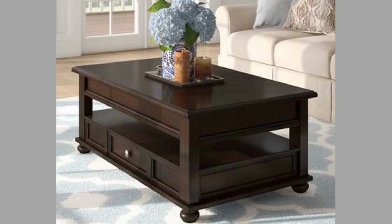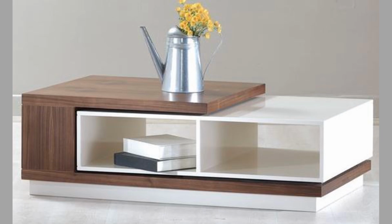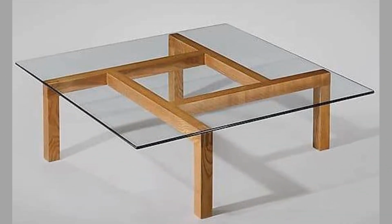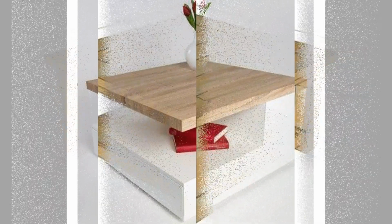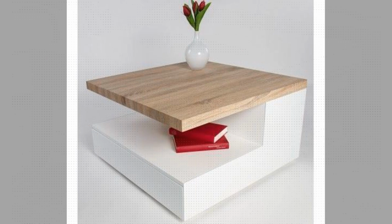3. Balance. A well-chosen center table can help create visual balance in a room by complementing the size and scale of other furniture pieces. 4. Conversation area. Placing a center table in the middle of a seating arrangement can create a natural gathering spot for conversations and social interactions. 5. Versatility. Center tables come in various shapes, sizes, and styles, making them versatile pieces of furniture that can be customized to suit different design preferences and room layouts. Overall, center tables are essential in creating a functional and visually appealing living space.